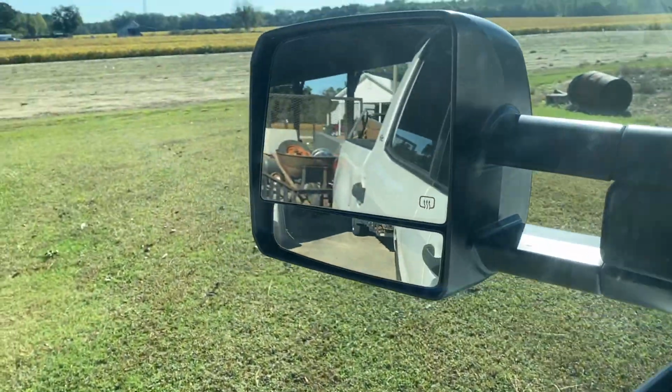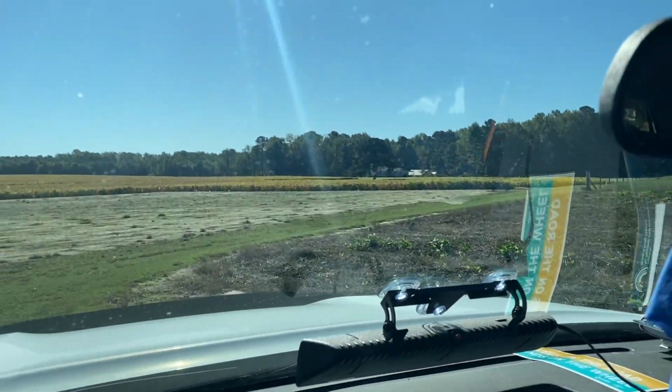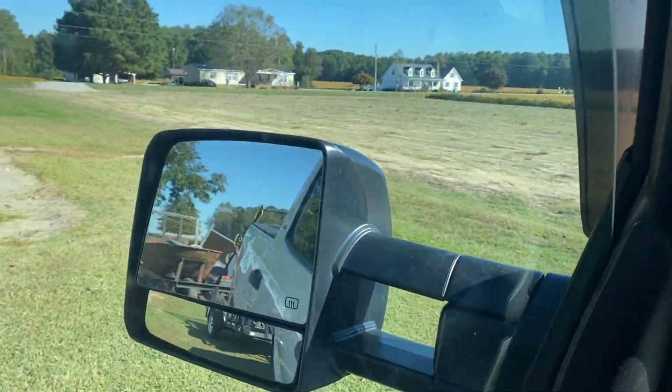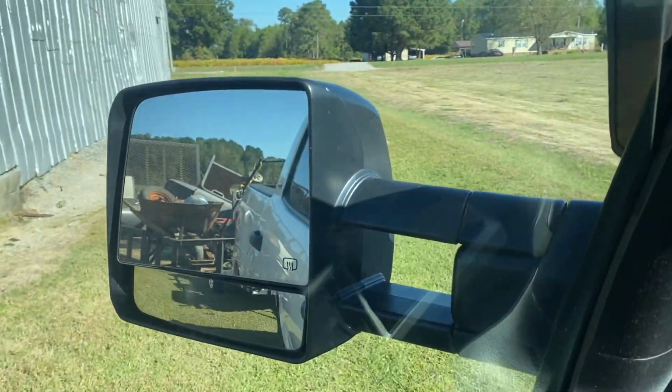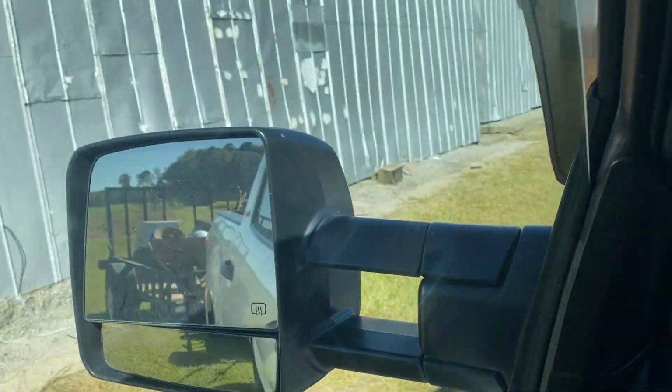All right, trailer is getting full. We're leaving stop number two. We're headed down this path to this house to get a little bit more. Tell you what, they keep calling, so I'm gonna keep going and keep filling up that trailer. Good stuff right there.